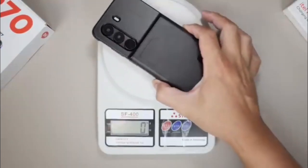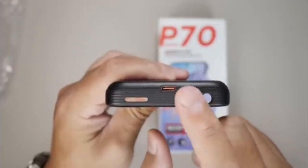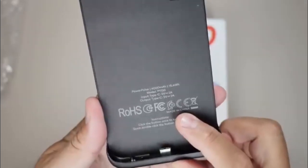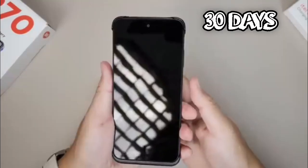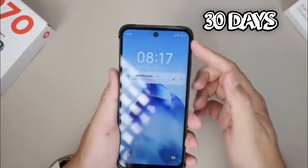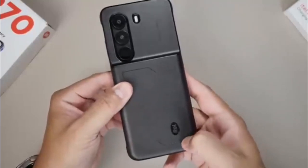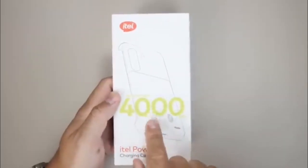Now, there's a lot of benefits of having this case. It slightly adds to the phone's weight, but it's not very chunky as it's pretty slim. Itel managed to build in a speaker and a Type-C port, which will charge the case and the phone at the same time. And the standby life of this phone is about 30 days, so if you're just checking the time on the phone, it can easily last a month without needing to charge again. This charging case is also limited, so if you take a while to buy this phone, you might not get it.